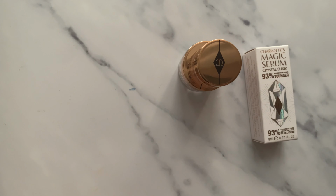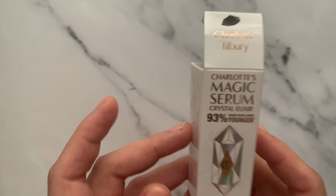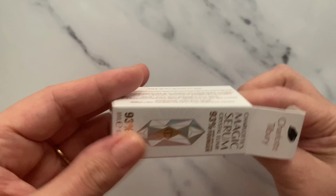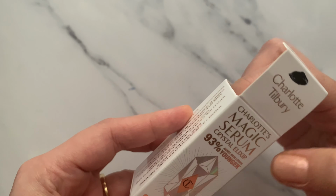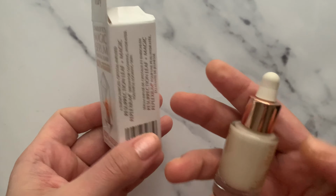It's very rich. The samples of night cream and they are stunning as well. So this baby is the one I really wanted to buy and really wanted to try before I invest, because this is a magic serum and crystal elixir, 93% younger it says, and if it says here, I'm sure something is for sure.